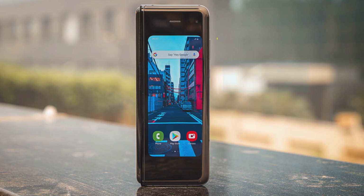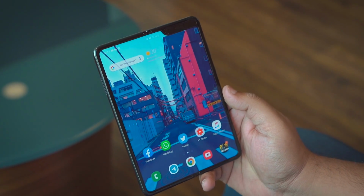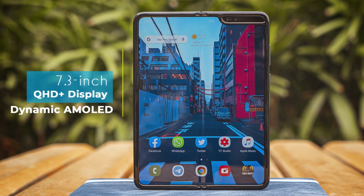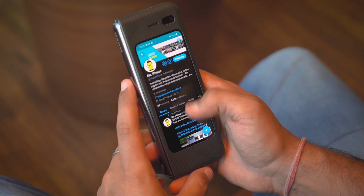The Fold has a fairly small 4.6-inch Super AMOLED HD Plus display on the front, and when unfolded, you get this massive tablet-sized 7.3-inch dynamic AMOLED panel with a QHD Plus resolution. Ideally, you are expected to use a display on the front for most regular activities. Therefore, let's take a look at the smaller screen first.